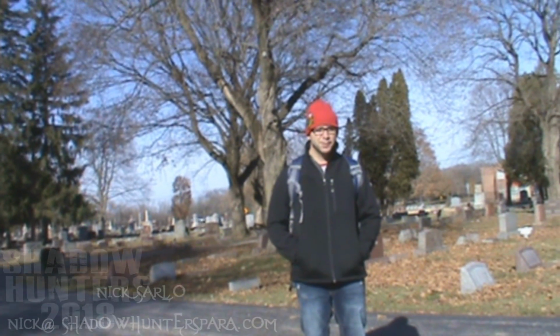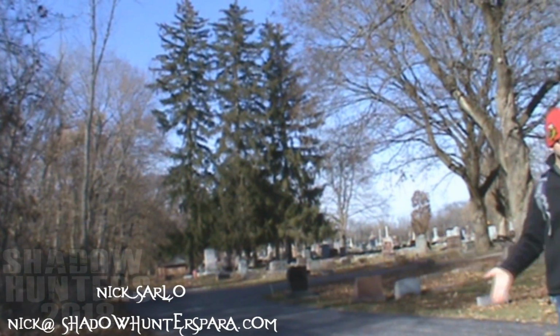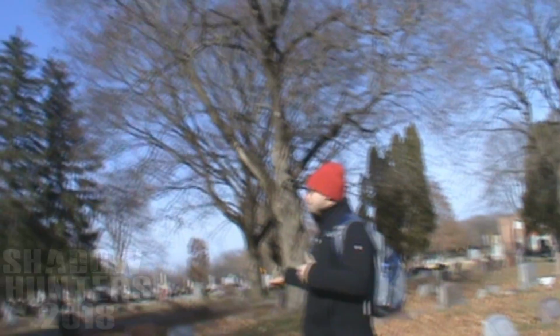We're here today at Millburn Cemetery. Now Millburn has two sides of it. You have the old, really rundown side, which is not in use anymore, and you still have the side that is in use. We will not be focusing on the side that is in use, we'll be focusing on the side that is not in use.